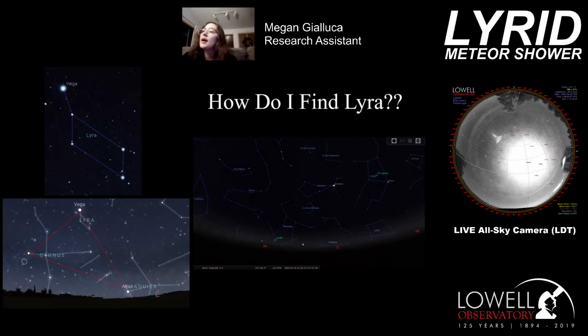So Vega makes up one of the corners of a very commonly recognizable group of stars, an asterism, that we call the Summer Triangle. It's made up of three very bright stars in three different constellations. At the top, you have Vega in the constellation Lyra. Down to the left, you have Deneb in the constellation of Cygnus. And then just going to be rising above the horizon at midnight is Altair in the constellation Aquila. So if you can find this triangle of these three very bright stars rising in the east tonight, then you'll know that you are looking towards Lyra.